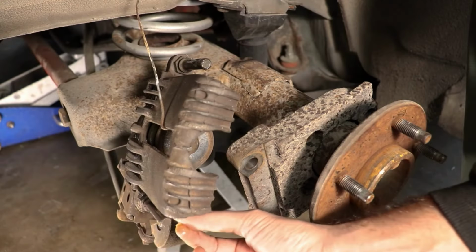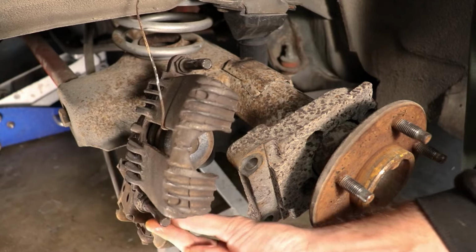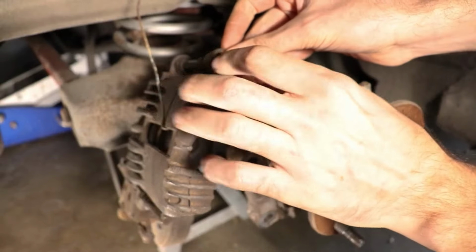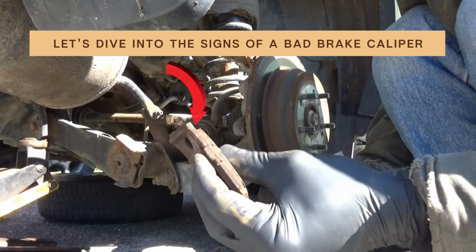But like any part, calipers can wear out or malfunction. A faulty caliper can lead to a number of problems, some more serious than others. So, how do you know if your calipers are on the fritz? Let's dive into the signs of a bad brake caliper.